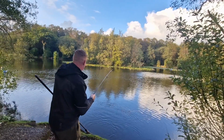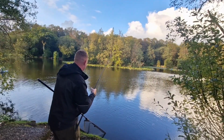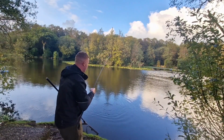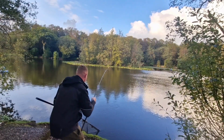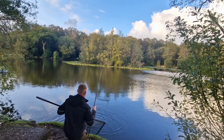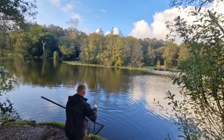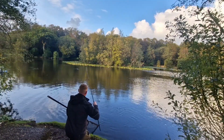I've had the big one at the top, and I've also had that target fish which I've been trying for so many years to get. Oh, I don't want to lose this fish. I don't want to lose this fish. I've got him. Oh. Come on. Oh, I don't want to lose this fish. It is. It is. Oh. My heart is in my mouth. Literally is in my mouth right now.